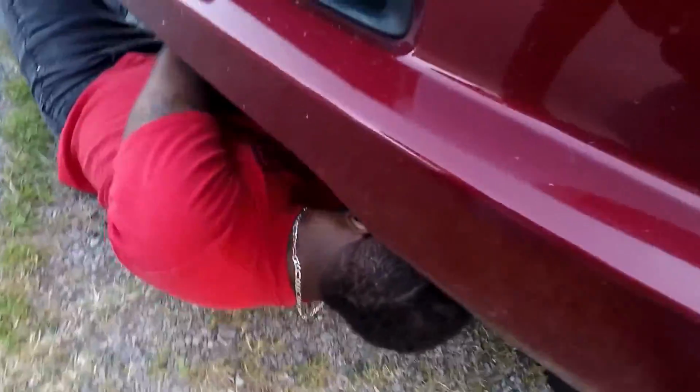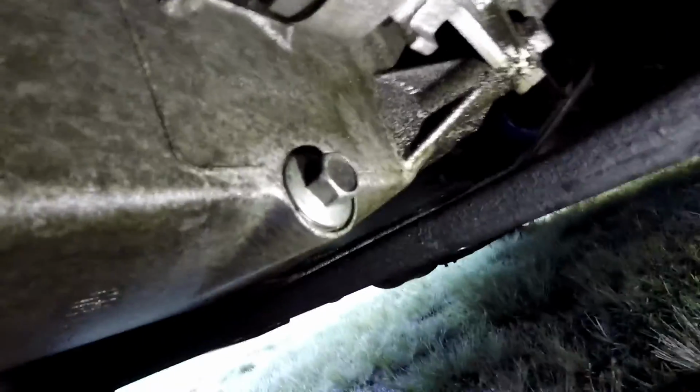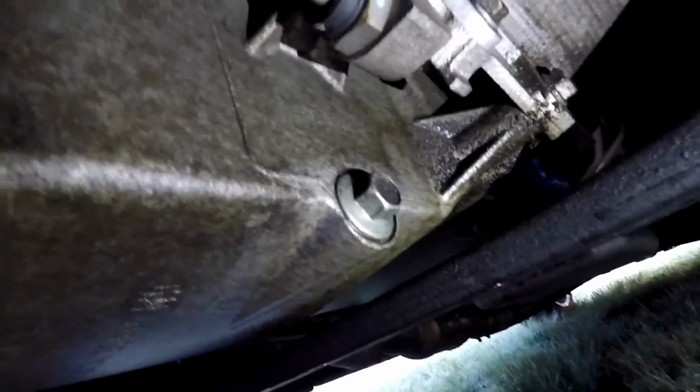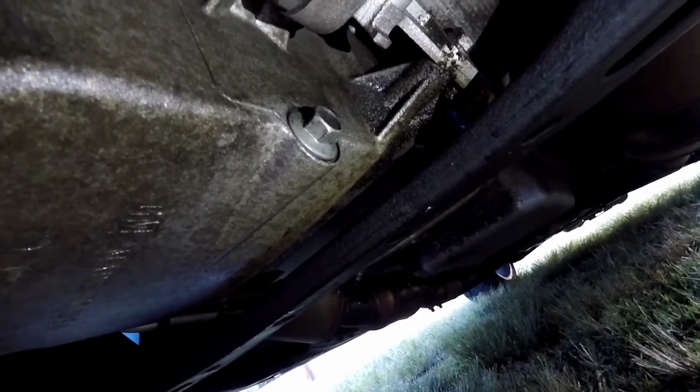So he's gonna show me what screw he's going under. Okay, yeah. Now over here is where the bolt is. It's right there. You literally just pop it and the oil comes shooting out. Now I will let you know it is gonna be hot since the car just got driven and turned off, so it's gonna be a little warm. Ideally I would say let it cool off. But you know, if you're just trying to get it done, you do what you do.